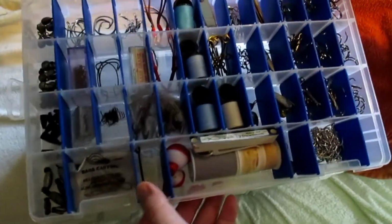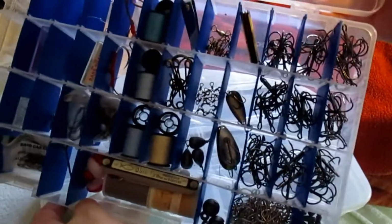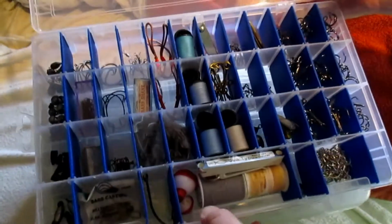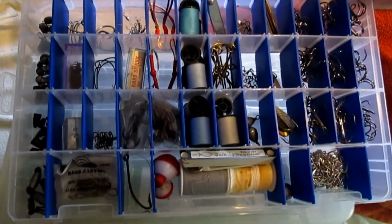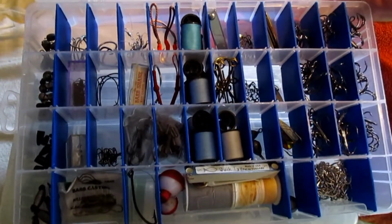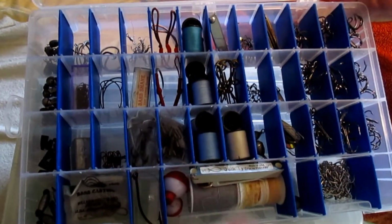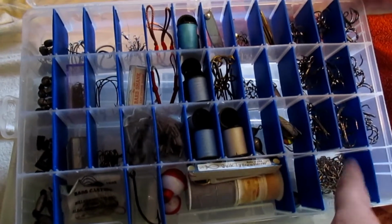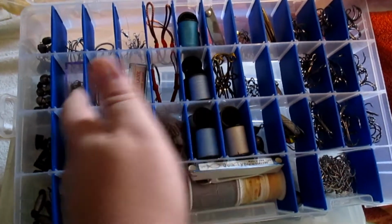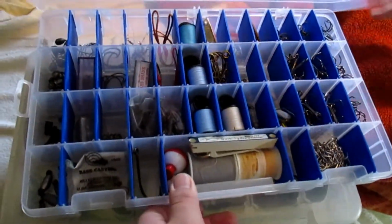Right here's another Terminal Tackle. And it's got a lot of trebles. It's got bullet head weights, it's got drop shot sinkers, it's got single sinkers, a bunch of swivels, different types of swivels, thread, quick tie, bait hooks, 100 bait hooks, barbed shanked hooks, EWG hooks, just a bunch more hooks.